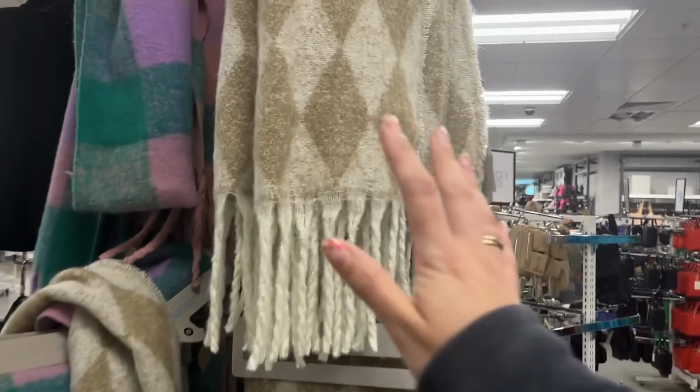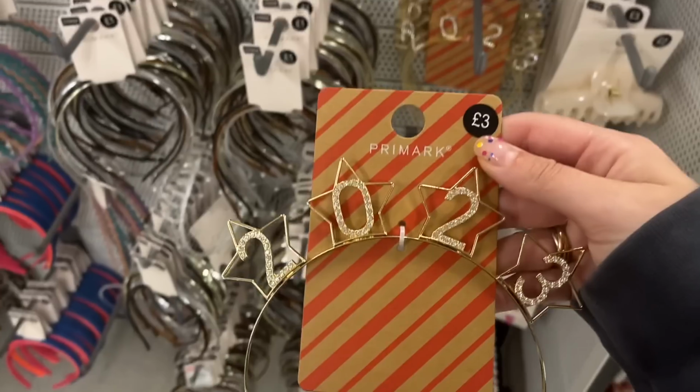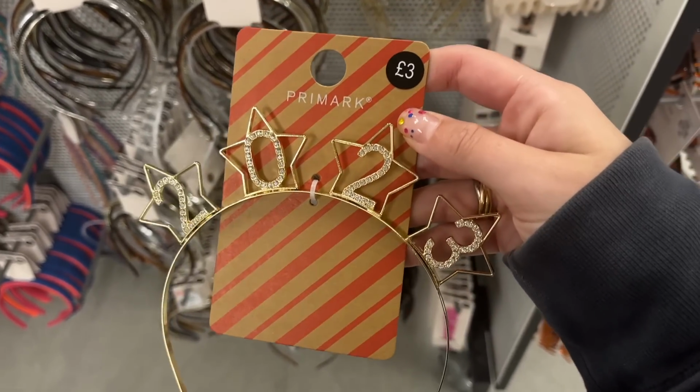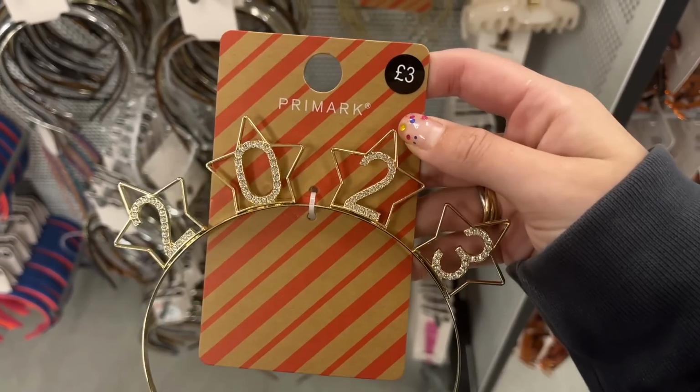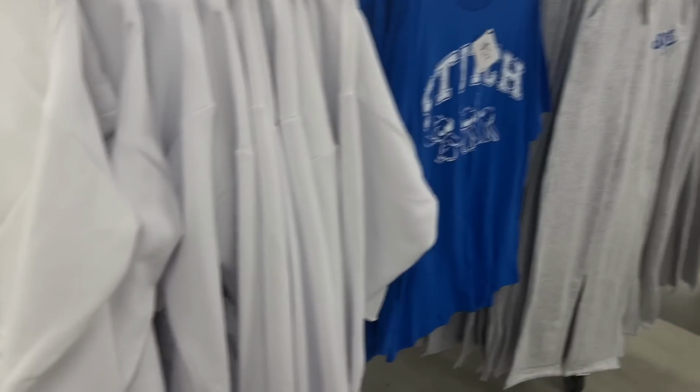Every year I tell myself I don't need any more scarves, but look at it. I need this one surely. This is another one of those things that's going to seem like it's early, but buy this when you see it, because this will sell out and they will not get it back. I had no idea this was even a thing.